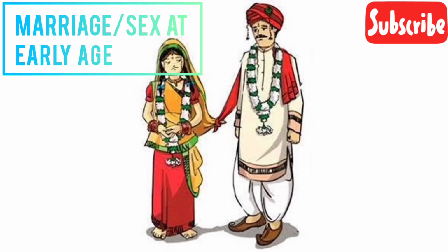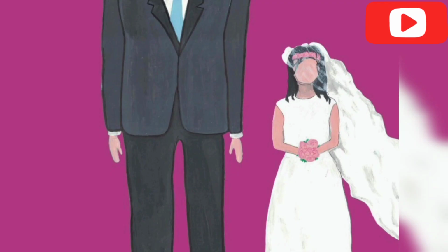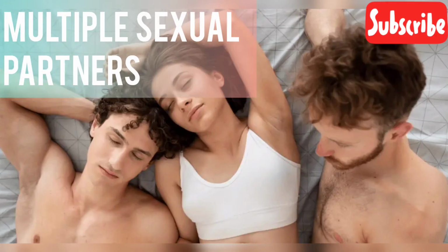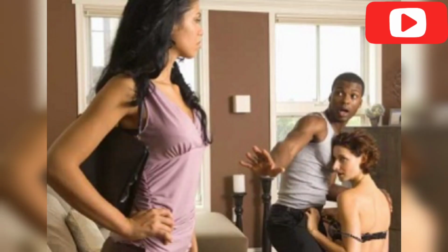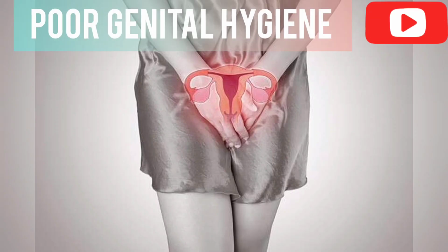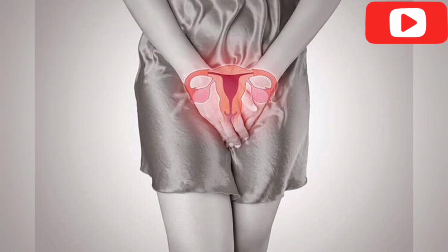Number 3. Marriage or sex at an early age. At an early age, women caught HPV, a sexually transmitted infection, STIs, that in susceptible women is responsible for virtually all cases of invasive cervical cancer, ICC. Number 4. Multiple sexual partners. Having intercourse with many partners can increase exposure to HPV, which is transmitted by sexual contact. Number 5. Poor genital hygiene. Poor hygiene increases the risk of getting the infection.